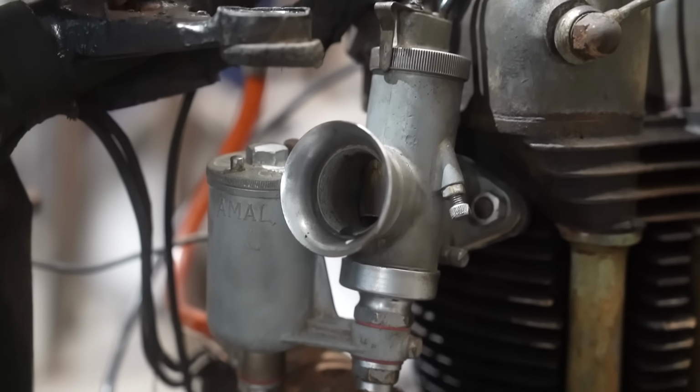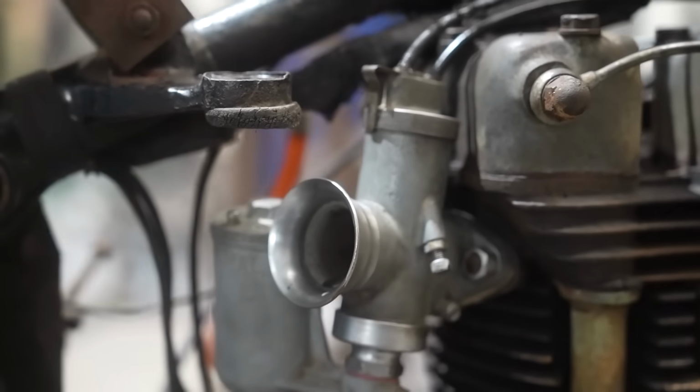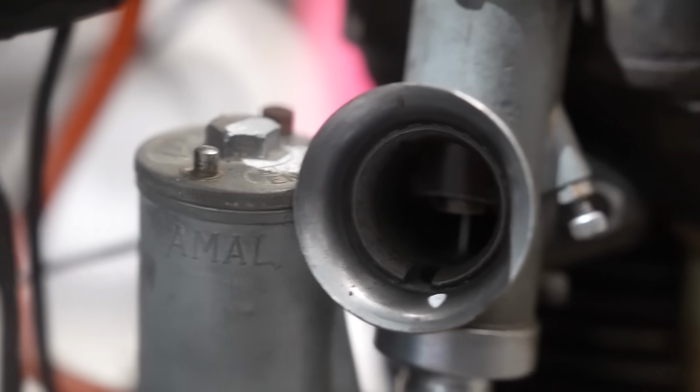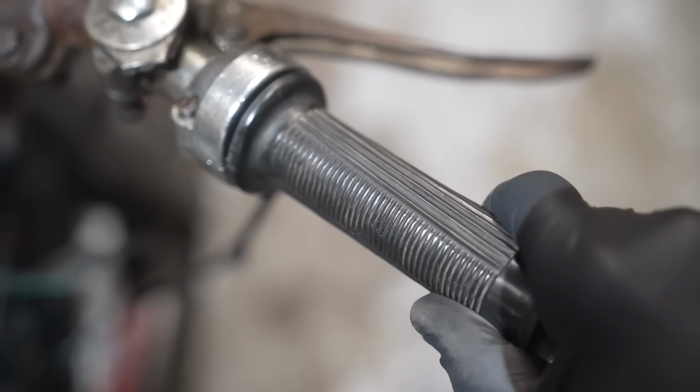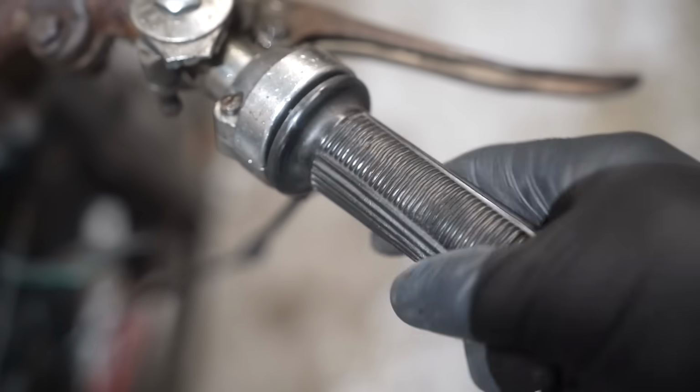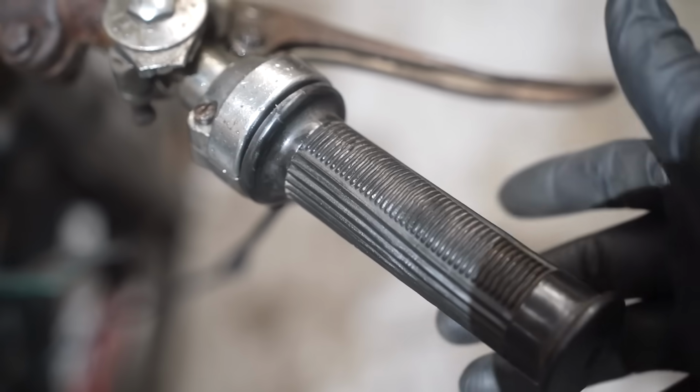The carb is back on the bike. I've taken it apart, completely stripped it down, new fibre washers everywhere, cleaned it all through. Whilst I was there, I freed up the throttle. The twist grip was completely seized. Now that is nice and moving. The cables, all the original cables, are now nice and free and moving.